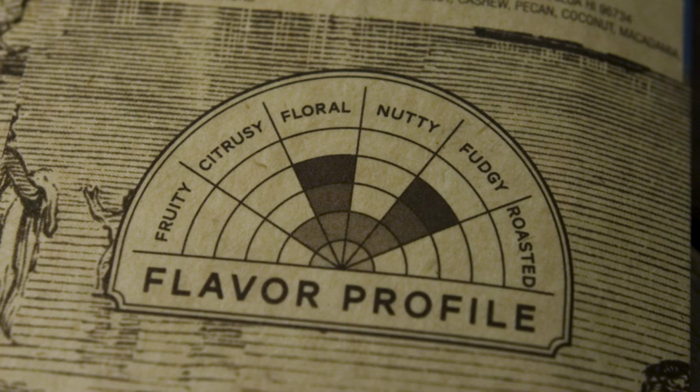So first thing we're gonna do, we're gonna smell it. Yeah, I'm smelling floral, vanilla. Also a very balanced chocolate bar from what I've tried in the past. It's been a few months since I've tried this, but floral and fudgy. It's very consistent with what we have on the back.